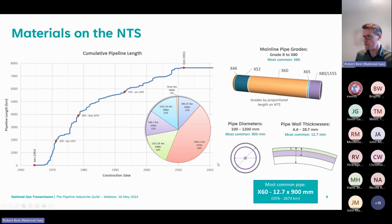Pipe diameters go from very small to very big, and wall thicknesses vary as well. Over 35% of our pipes are going to be X60 of 1/2 inch and 36-inch diameter. The first pipeline of the national transmission system was constructed in 1964. That one's no longer in use. I think the oldest one we've got currently in use was installed in the late 60s, I think 1967.